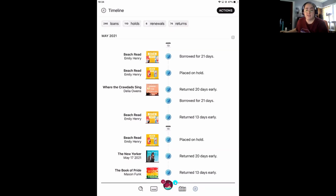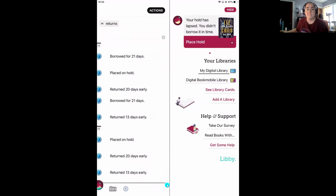So this icon in the very center of the screen, you heard me earlier say you can think of as your device settings. Right now, Libby is telling me with this red bubble that I have one notification waiting for me inside the Libby menu. I'm going to tap on the Libby icon to open that menu up. And that one notification is right here at the top in this box. So I had a hold lapse. I didn't borrow it in time. Very uncharacteristic of me, to be honest.